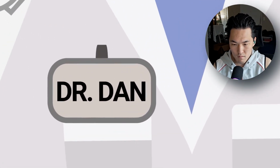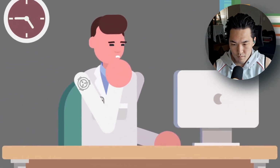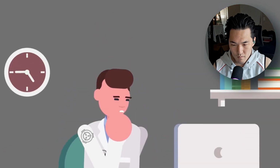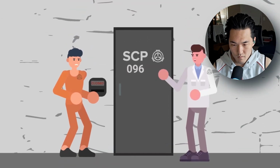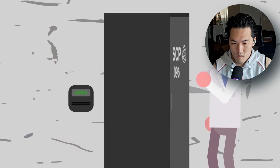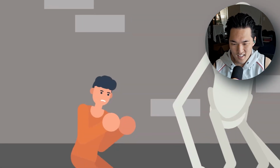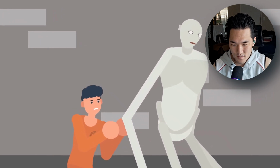Research and containment procedures for the SCP-096 were put under the command of Dr. Dan, a senior researcher at the site. It was his job to find out exactly what this being was capable of. The more he tested, the more he realized that they were dealing with something truly terrifying. Disposable D-Class personnel were used to figure out exactly what it was that caused the creature to enter its attack mode.